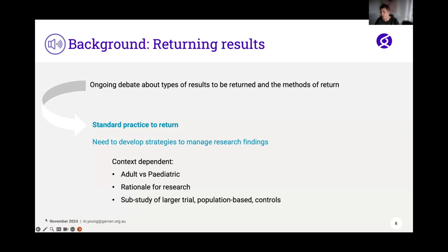So I'll give you an example. We're working with a Parkinson's disease group at the moment. There's a drug repurposing clinical trial, and they're only sequencing a subset of people with Parkinson's disease. So the primary aim is looking at drug repurposing. The secondary aim is actually the genomic sequencing.